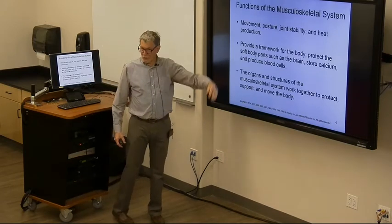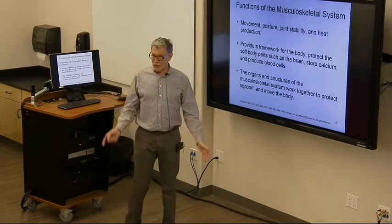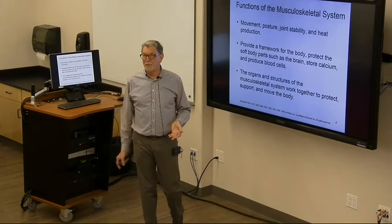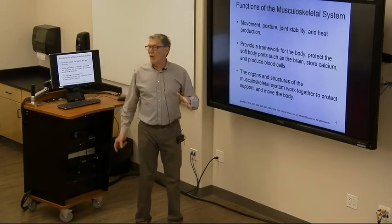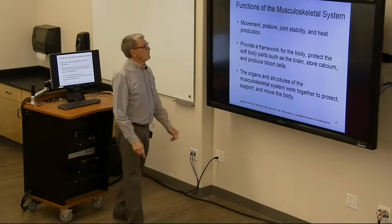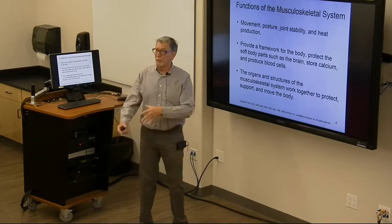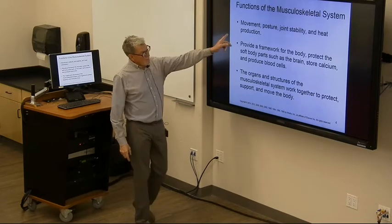Movement, skeletal muscle. We're not talking cardiac muscle now or smooth muscle. We're just talking skeletal muscle, primarily voluntary, not entirely. There are some skeletal muscle features that are pretty much automatic. Innervated by the somatic nervous system, meaning body, because it moves your body. Posture, stability of the joints. Although you have ligaments holding your joints together, a lot of the stability comes from those muscles holding the joint into place as well.